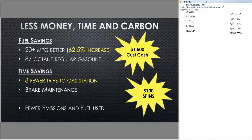But less money, less time, less carbon. So a lot of money will be saved in fuel economy alone. So you can see the 20 miles per gallon. That's, again, 62.5% increase, substantial. And again, it's 87 octane. You don't need to put premium fuel in our hybrid vehicles. Just take the cheapest gas. Time savings. Well, Corolla might have saved you 10 trips to the gas station. Camry still saves you 8, and that does add up.